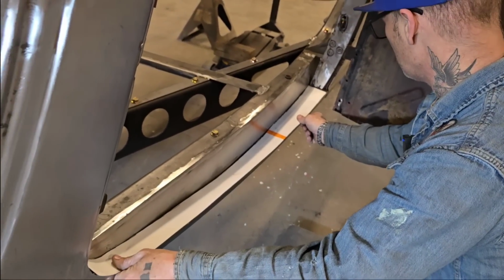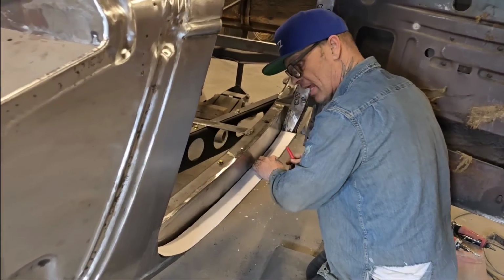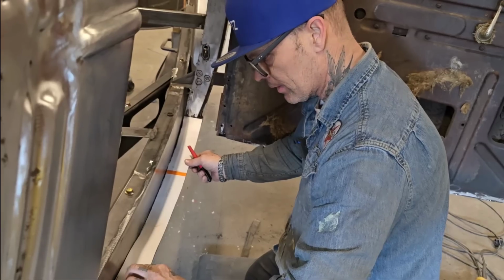I'm going to just trim this a little bit here to make it fit a little bit better. The reason I'm going to trim it now is because this is paper. I can do it when it's metal, but it's harder. Let's put that in there like that.